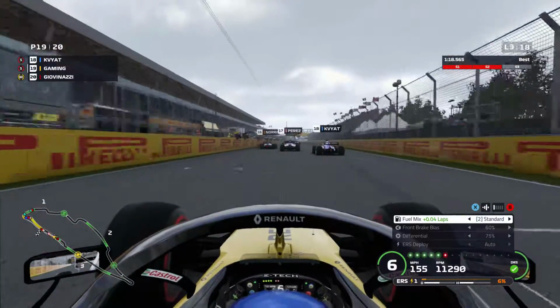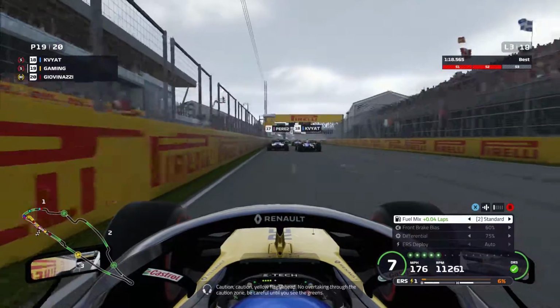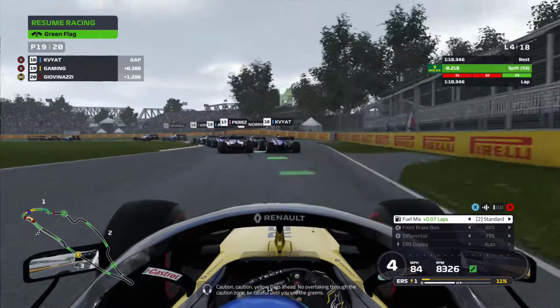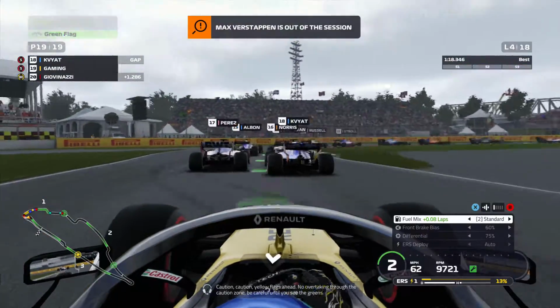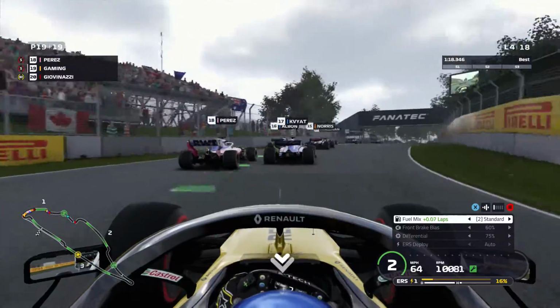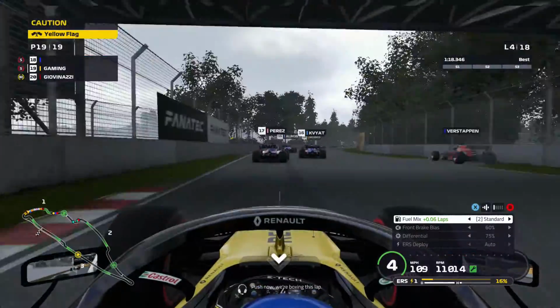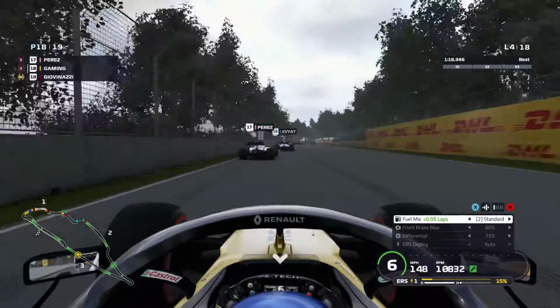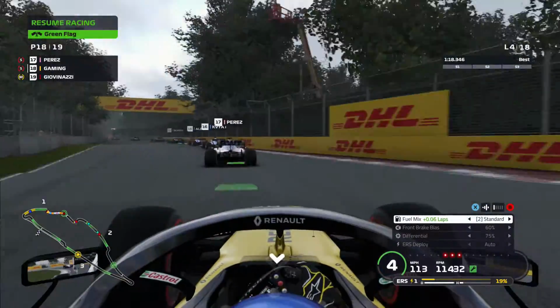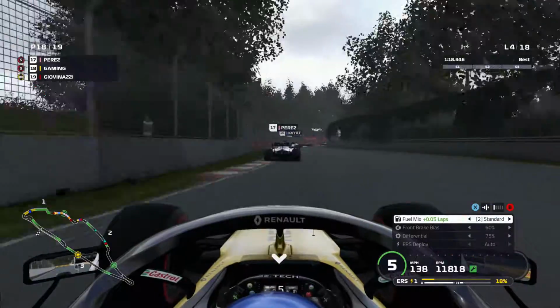Yellow flag. Who's crashed? Caution, caution, yellow flags ahead. No overtaking through the caution zone. Be careful until you see the greens. Okay. Push now. Oh, we're Verstappen, boxing this lap. Right, I've seen greens. Did you say we're boxing this lap? A bit early, isn't it? Okay, clear.